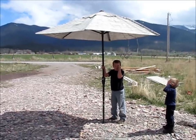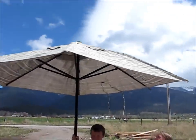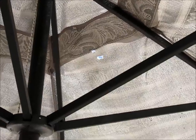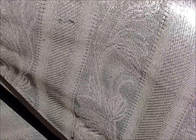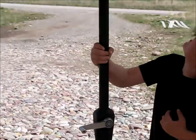Here's the umbrella we found. It's not in horrible condition, but not in great condition either. There are some holes, and some of the seams. It could be patched up, or it can be recycled for the metal.